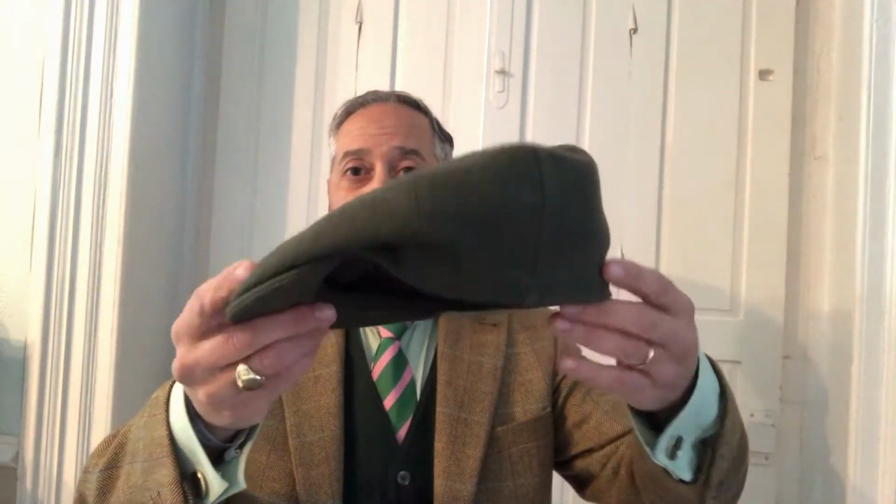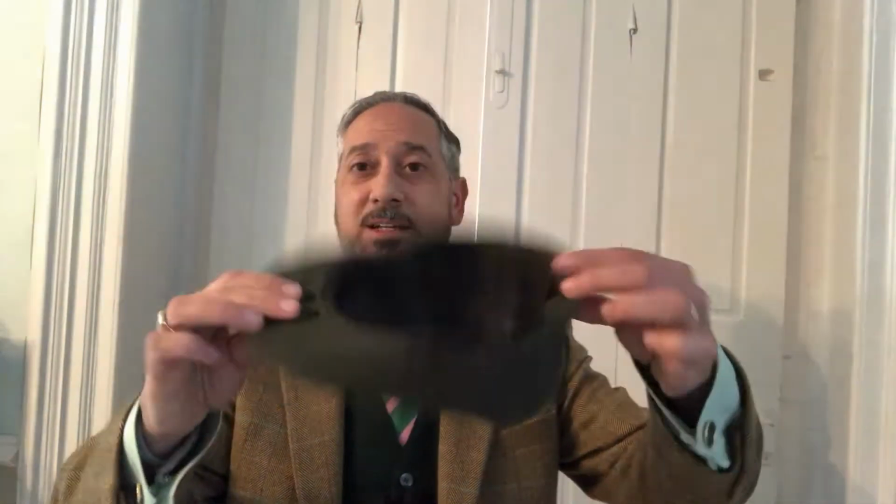Caps are actually lots of fun, and they're very versatile. You wear a cap differently than you wear a hat. I like to call them driving caps. You can see it's a cloth cap, or flat cap, a driving cap. And this cap is worn slightly differently.